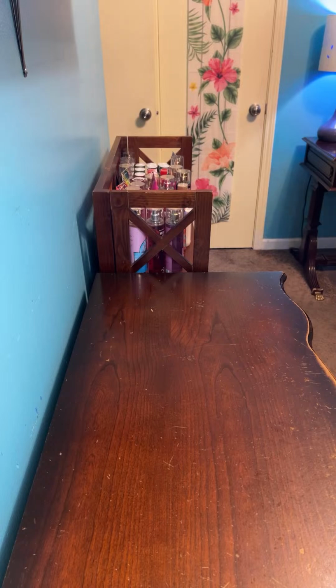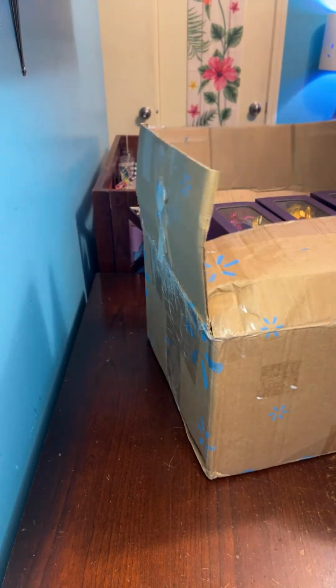Okay, y'all, I got some more Happy Mail. That was my first Happy Mail. This is my second Happy Mail. This is from my sweetheart. I love this lady. She has been so good to me. And I'm going to have to send her something really, really nice, because she is really a good person. And she takes good care of me. So this is my box, y'all.